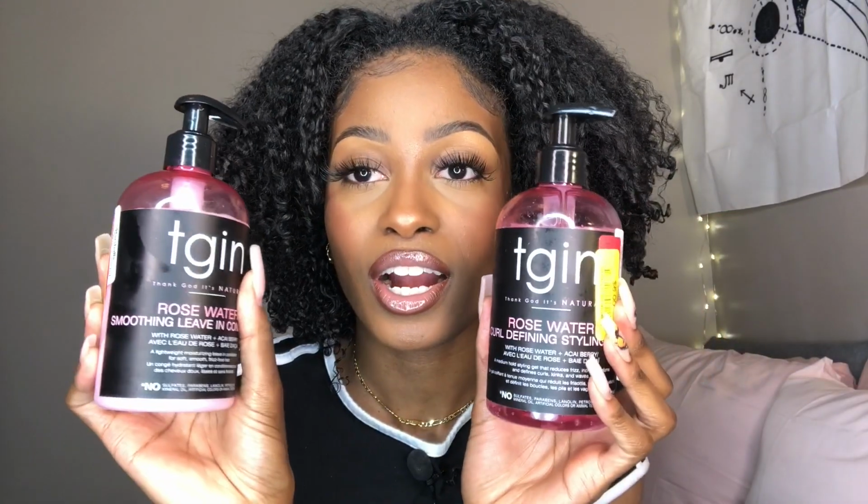Okay, so enough talking about how much I love this wash and go. Let's actually get into the products and why I love them so much. So here they are, TGIN Rose Water Soothing Leave-In Conditioner and the Curl Defining Styling Gel. These products really, really blew me away. I was not expecting to like them as much as I do. I've tried the green tea leave-in, but I never tried their gel, and I didn't really know if their gels were good or not.